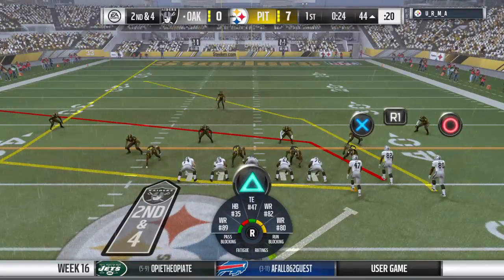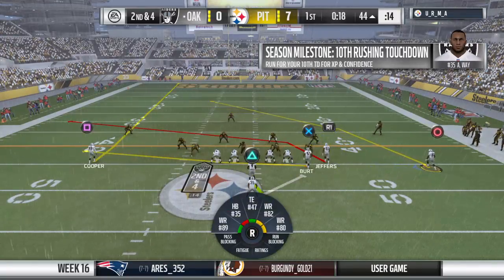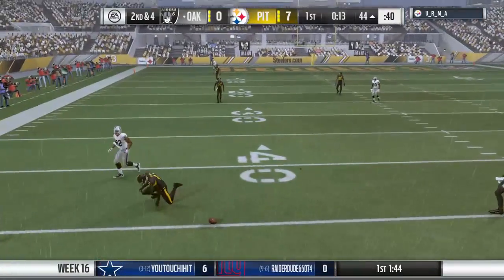One receiver to the left is Cooper. The wide receiver moving to a new spot. And the D-line pinching together, must be expecting the run. Carr now to throw. And that is incomplete.